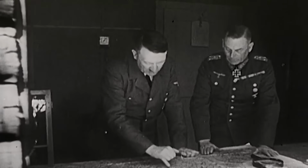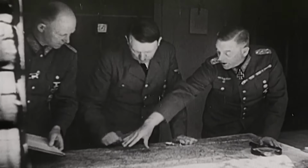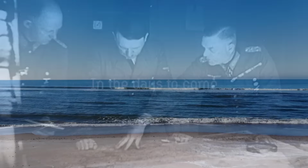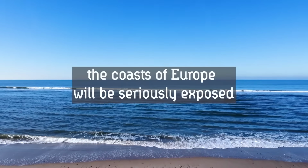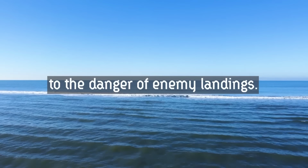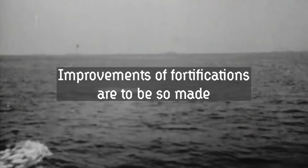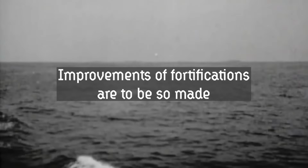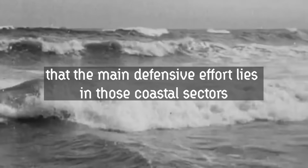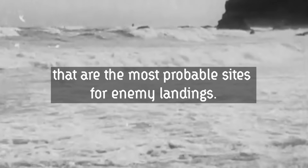In response to this, on March 23, 1942, he issued Directive 40. "In the days to come, the coasts of Europe will be seriously exposed to the danger of enemy landings. Improvements of fortifications are to be so made that the main defensive effort lies in those coastal sectors that are the most probable sites for enemy landings."